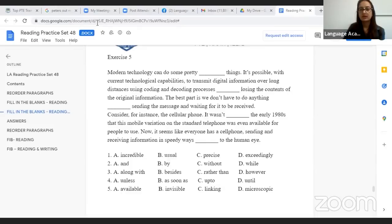Okay, let's check the answers. Modern technology can do some pretty dash things, pretty good things. It's a good sentence, so we can say incredible things. Usual would be a very common word, so why would they be explaining if it is a usual thing? So we'll say incredible things, and all of you have got this correct.